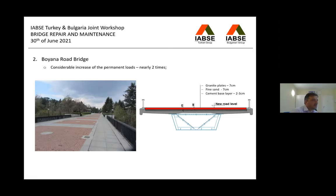Here you can see the different layers of this new pavement. This actually makes the structure deflect a little bit, and you can also see visually that the structure is standing a bit deflected due to the increased self-weight of the structure.